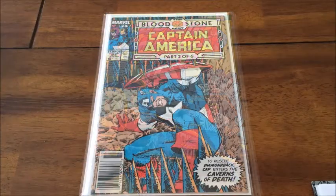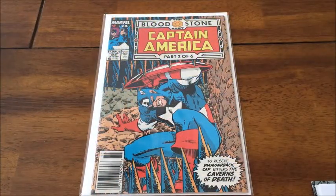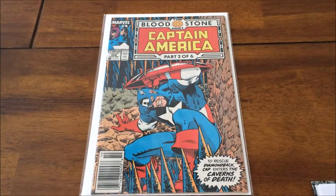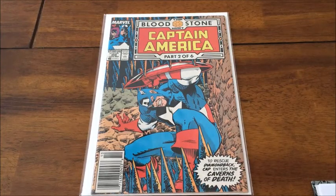And this lot of books was purchased from a thrift shop. They all came in a bag all together, and you guys can guess who I got in this lot. Very easy to tell, I guess. You guys all know this is the arc that featured Crossbones. So we have issue 358.